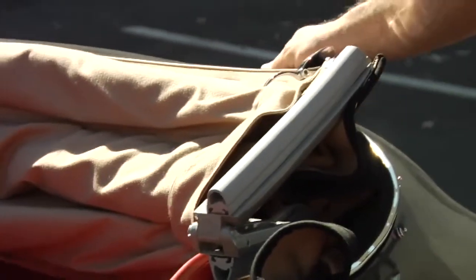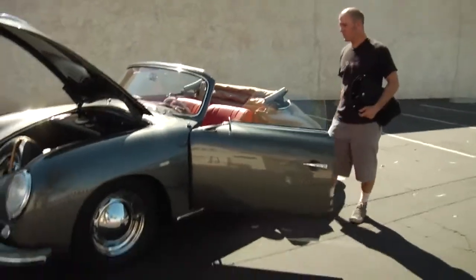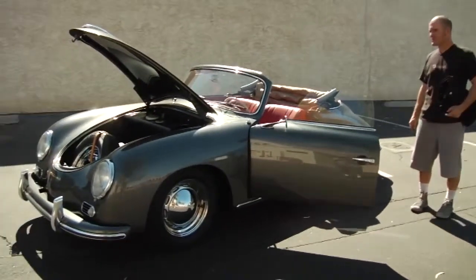The headliner is all the finest material you can buy, German cloth. The top is also German canvas, the best money can buy. Best leather money can buy. They really spent a lot of money on the interior, but it shows that it was worth it. They were very pleased.